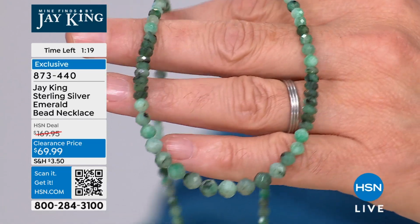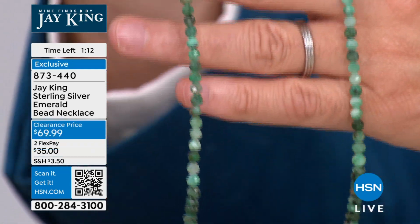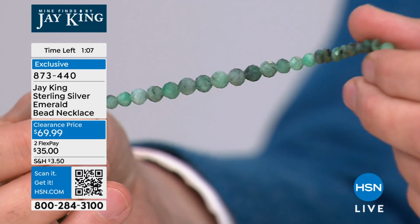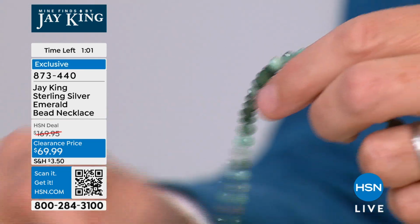And here's the thing. This is a natural emerald. It comes out of Brazil. We got this from not just one miner, but numerous small mining operations. And this was some of the higher quality. Again, this isn't gem grade emerald, but it is natural emerald.